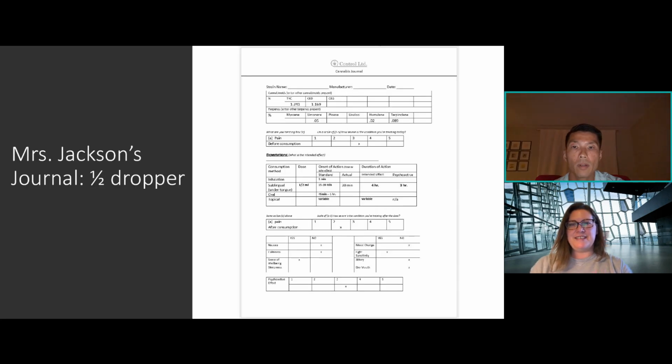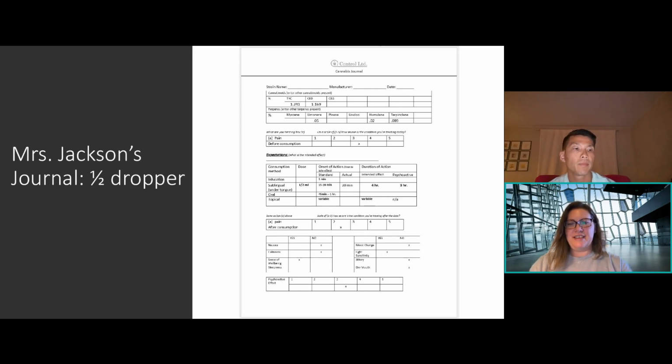And I love this. I love that you made this cannabis log, this journal, because I'm always telling people how important it is to journal their experiences until they find what dose is good for them and figure out all the different delivery methods. And I really liked how simple this one is. So thank you for including that. Thank you.